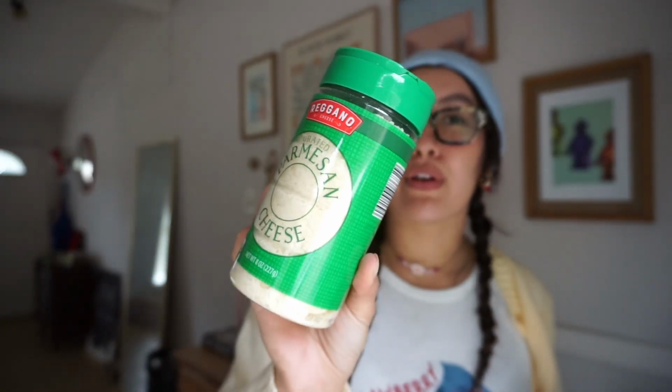I also went ahead and got some Parmesan cheese. I don't think that this is very good for you, but we like to add this to pastas, pasta sauces sometimes here and there. Usually I like to get some feta cheese too for breakfast. But other than that, there's really nothing else that's dairy that we get.